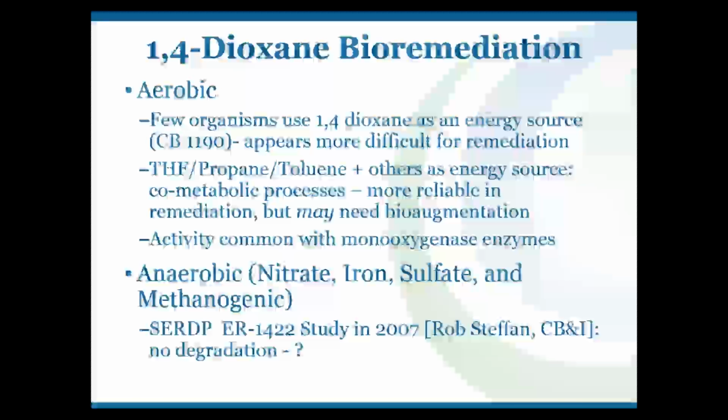THF and propane in particular we'll talk about with the case study, toluene, and there are others that have been determined to be effective energy sources for the bacteria, with the complementary process of degrading the 1,4-dioxane. A commonality observed in all this research was the monooxygenase enzymes available in these systems, which seem to be a significant part of the 1,4-dioxane destruction.